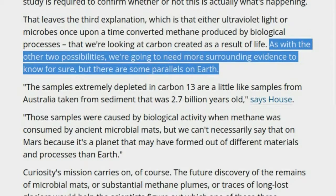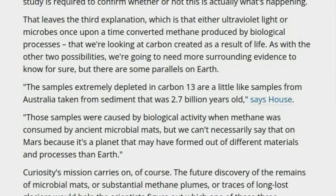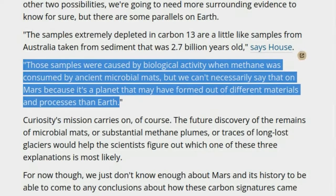some parallels on Earth. The samples extremely depleted in carbon-13 are a little like samples from Australia taken from sediments that were 2.7 billion years old, says House. Those samples were caused by biological activity when methane was consumed by ancient microbial mats, but we can't necessarily say that on Mars because it's a planet that may have formed out of different materials and processes than Earth.